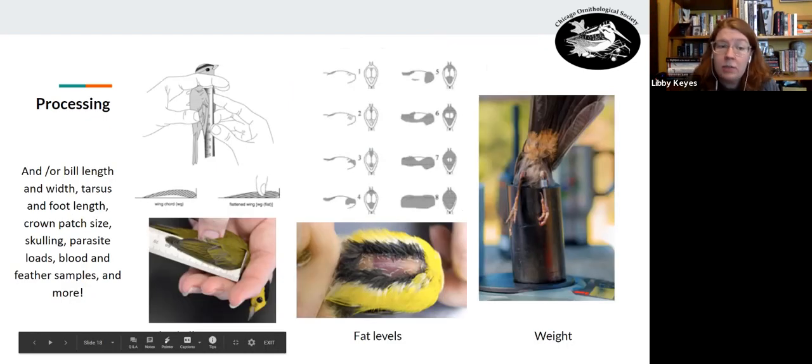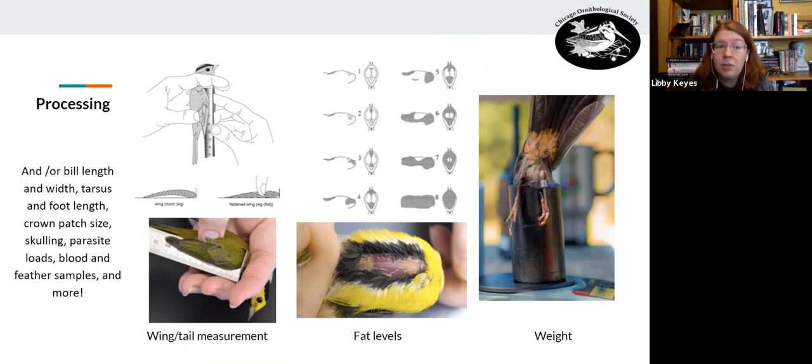So next what we do is called processing. So banding is most useful when we take really accurate measurements and plumage descriptions, but also as quickly as we can to avoid overstressing the birds. So one of the first measurements we take is wing and tail length. And we do this with specialized rulers. They have an upright edge to measure the length of the wing.